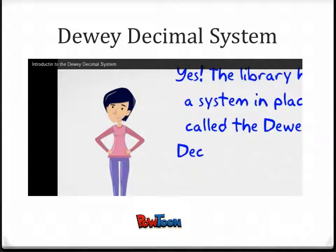Here is a short 3-minute video that introduces students to the Dewey Decimal System, call numbers, and how books are shelved in a library. It was created using Powtoon, which is a free tool that allows you to develop animated clips and presentations. Check it out at their link on the slide. Then be sure to check out your text on pages 91 to 93 for a review of the Dewey. Just think of it as 8th grade decimals.